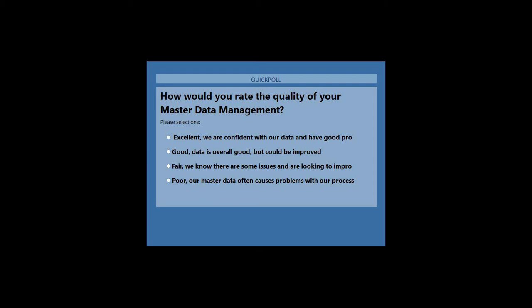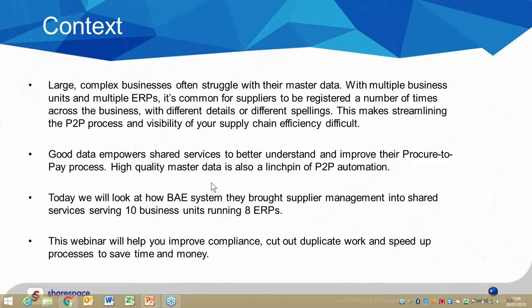Let's try and get this number of participants up to 60 or 70%. We're currently at about 55% of you responding. So a few more seconds until we close this poll down. For those of you that haven't participated, closing the poll in 3, 2, 1. Thank you. Let's share these results.